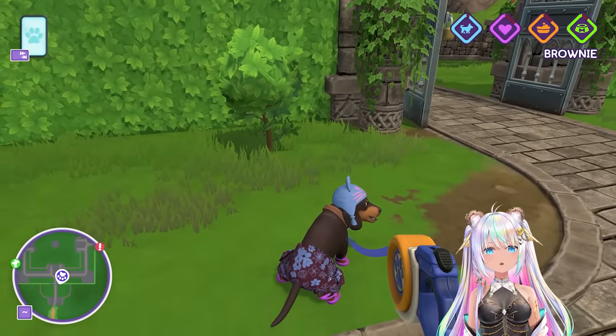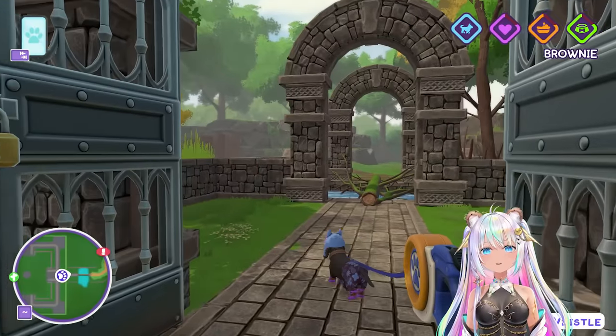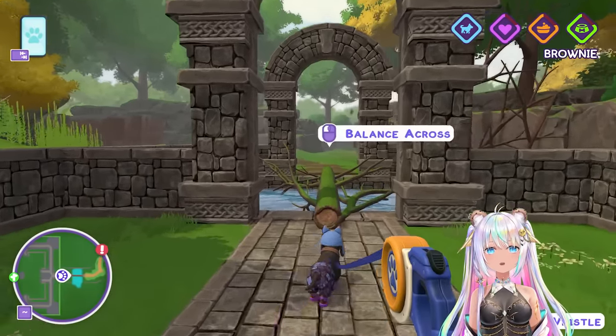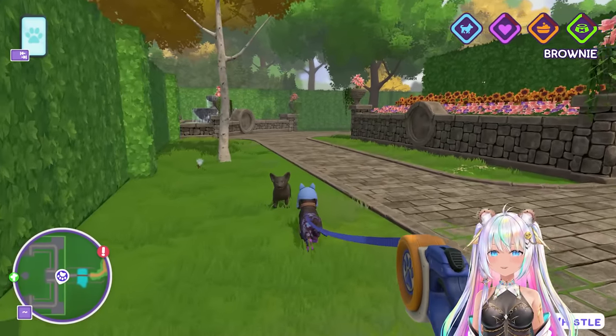Oh, she's doing a poopy. All right, come on. This is so great. We're finding so many new dogs today. Okay, there's the greenhouse right there. So we have to hop across. So unfortunately, we have to leave this little guy right here. Oh, I know, Brownie. I know.